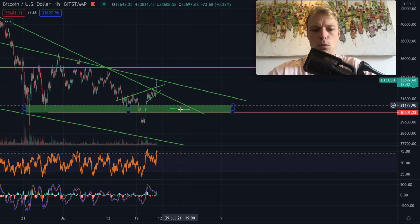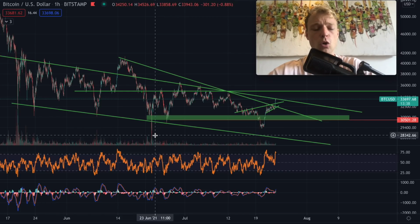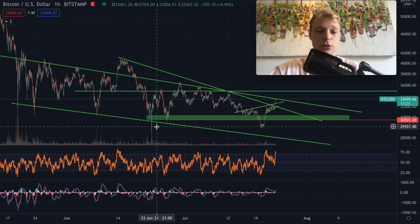Right now, I would personally not be that interested in shorting Bitcoin. Also because the funding rates have been negative for a longer period, and most of the time after a negative period of funding rates, we are seeing that it is causing buying pressure on the price of Bitcoin.